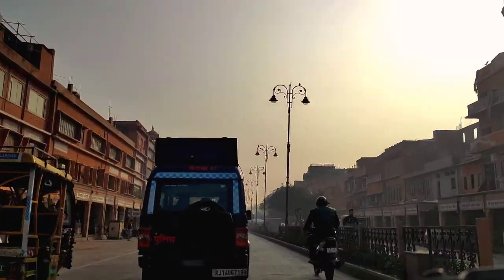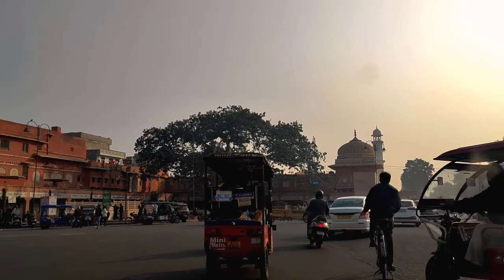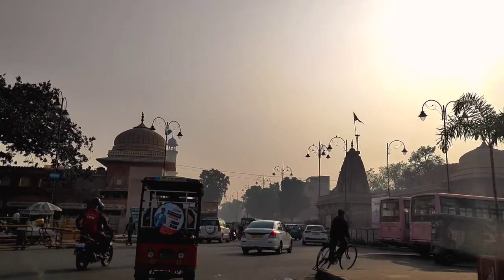The temperature is very cold here. When you are traveling from the south, you may feel a very chill climate here. It's around 16 degrees Celsius. You will be seeing electric autos or tuk-tuks everywhere in the city.